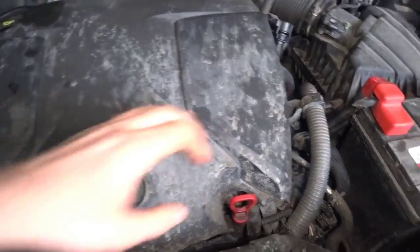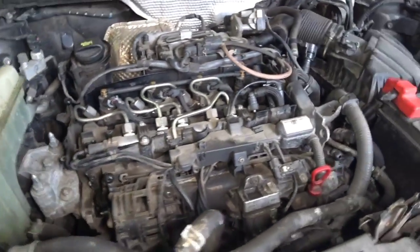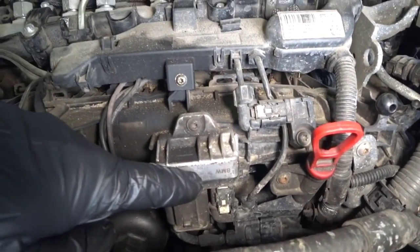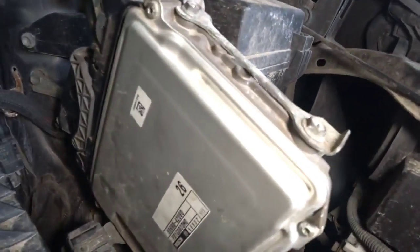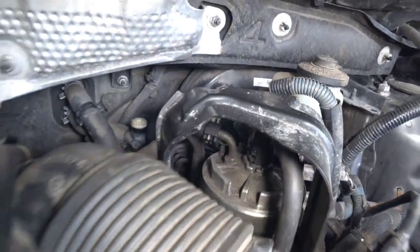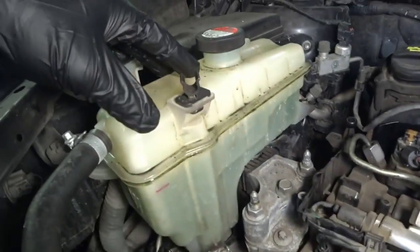Let's open the cover. And what do we see? Here on the throttle body we can see BMW. This is the engine N47. Engine displacement is 2 liters, diesel. Electronic engine control unit by Bosch. Touch a fuel filter, fuel injectors, and green coolant fluid.